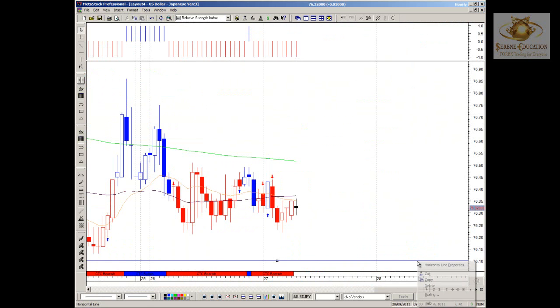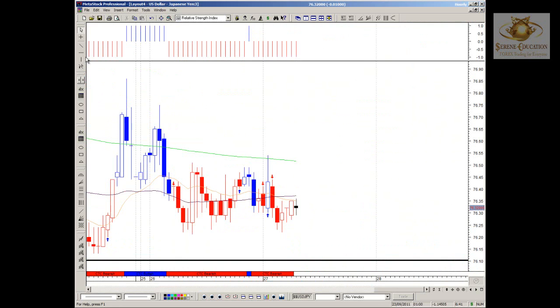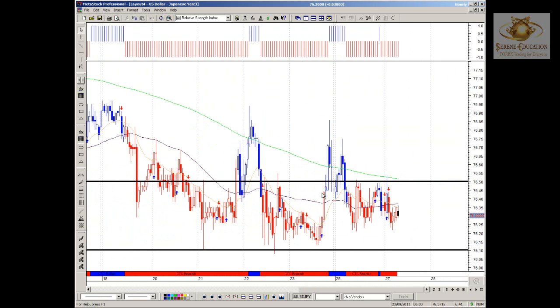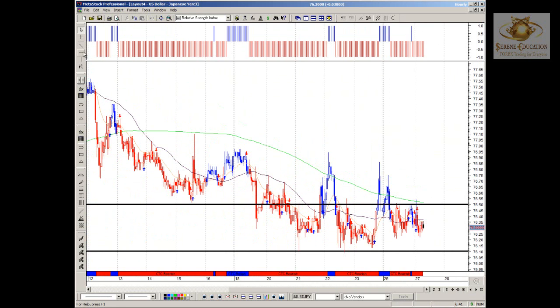So 76.10, make a note of it in your intraday charts, guys. If you are trading this pair, make a note of the prior resistance. So you can see price is now trading below the institution moving average that we know is negative. Okay, we know that. You can see it's been squeezed now. See the highs are getting lower. If I zoom out, you can see price is really being squeezed to the downside now.